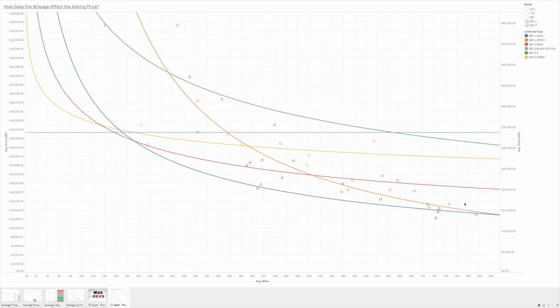Your Gen 2 Sport will be worth more than the Gen 2 base. And that's interesting, because on the 987 Gen 1 we saw the points converge. That definitely does not happen over here. So if you're going to get a 987 Gen 2 Sport, that's definitely going to be worth the money no matter how many miles you pack onto that car.